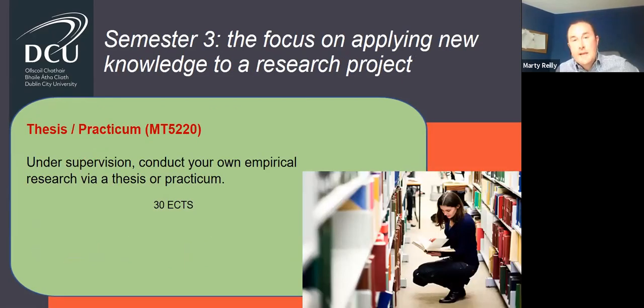For semester 3, the focus is more on developing your own research skills and knowledge, where under supervision you would conduct your own empirical research via the completion of a thesis or a practicum. We have supports in place to help students, particularly in terms of supervision. They can develop their own research topic and establish new data around it. Many students find this the most enjoyable part of their studies, as they're able to work semi-independently and produce a cohesive piece of research, which they can then use in job interviews, etc. afterwards.